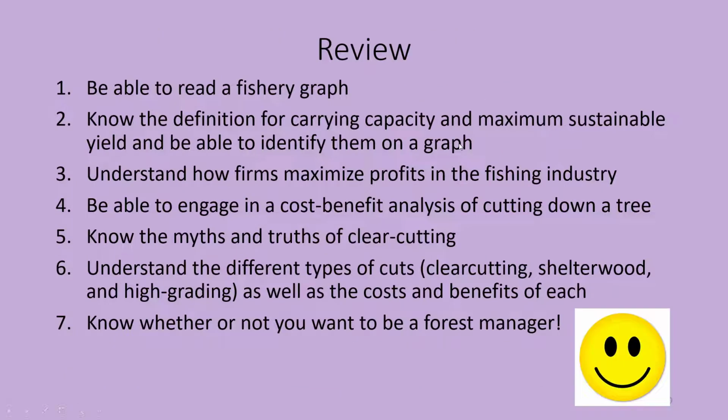All right, so that is it for Chapter 7. Please be able to read that fishery graph. Again, be able to identify which points are related to maximizing profits, which points are related to a maximum sustainable yield, and which points are related to long-run equilibrium in that fishery graph. Right, so know the definition for carrying capacity, right? That's the most fish or any species that an area can sustain. And then maximum sustainable yield, which is the most that you can take out of that area and still have enough to replenish indefinitely into the future. Right, so you should be able to identify those on a graph.